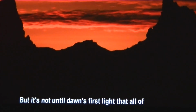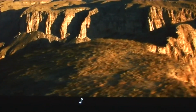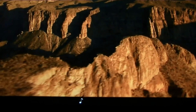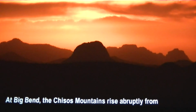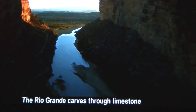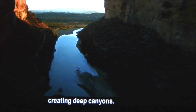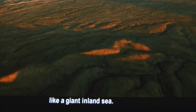But it's not until dawn's first light that all of the magnificence of Big Bend is revealed. At Big Bend, the Chisos Mountains rise abruptly from the desert landscape like a forested island in the sky. The Rio Grande carves through limestone, creating deep canyons. And the Chihuahuan Desert stretches on like a giant inland sea. Big Bend is a place where the horizon seems to stretch into infinity.